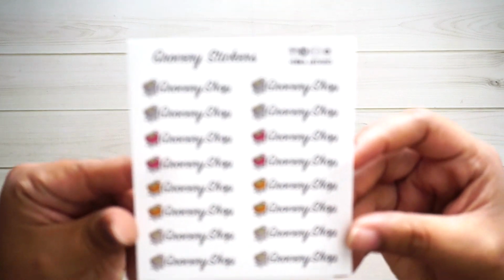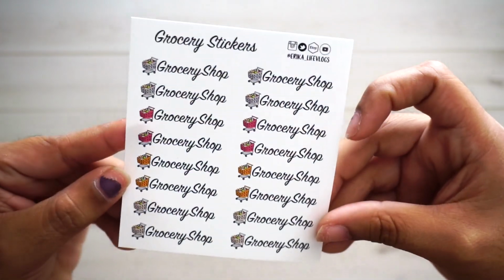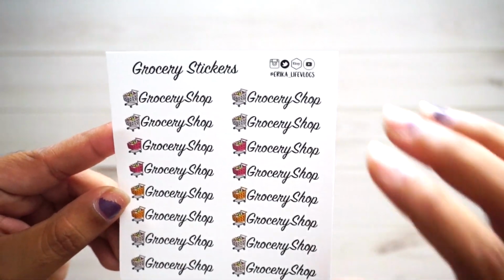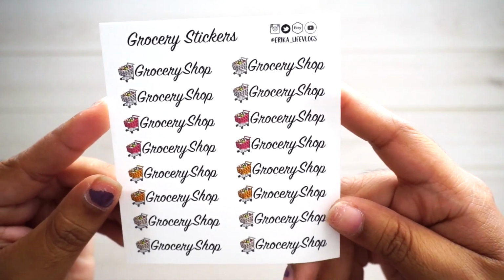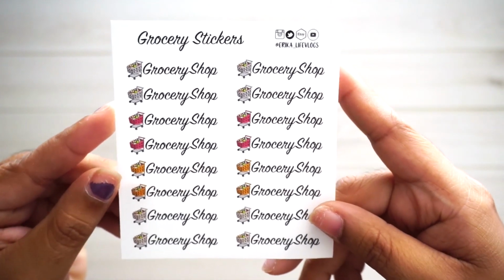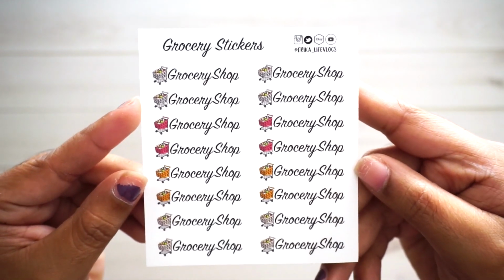Next, I also created something that I thought was so cute, and it is the grocery shop stickers. I decided to create these because I always got to go to the groceries from streams all the time, and so I put a shopping cart and then I put grocery shop in cursive and made it a sticker. I'll show you how these look in my little planner. I've been messing around with these, so yeah, this will be in my shop as well.